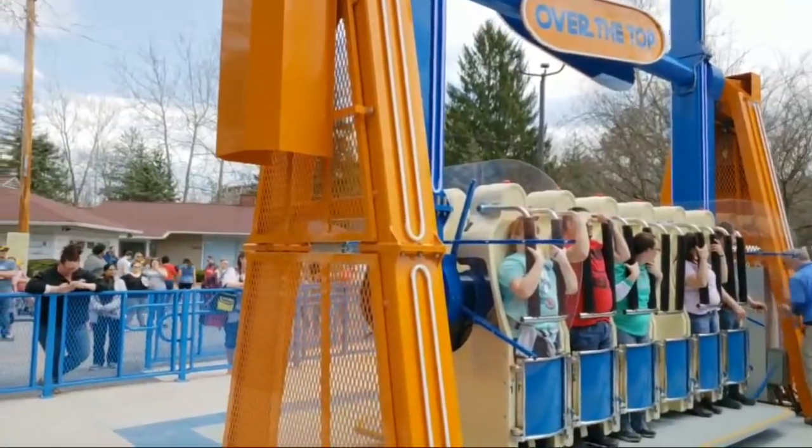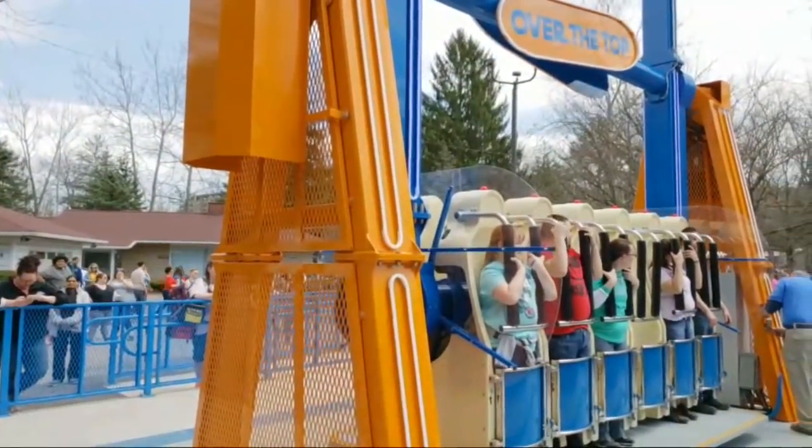And right there is my daughter Lily. She's going on this for her first time. So when she gets off, she'll tell you her thoughts about it.